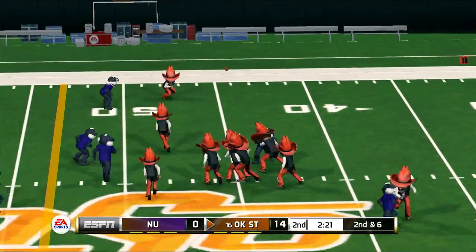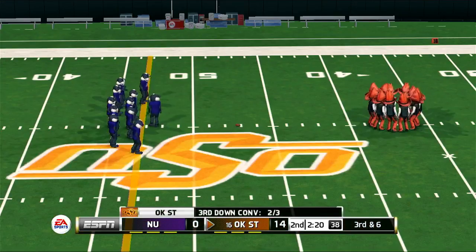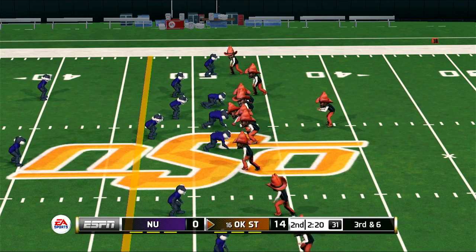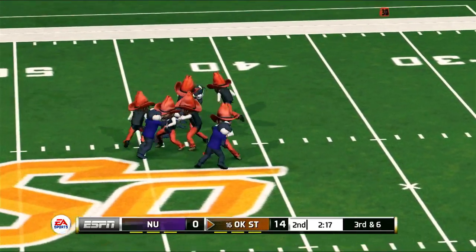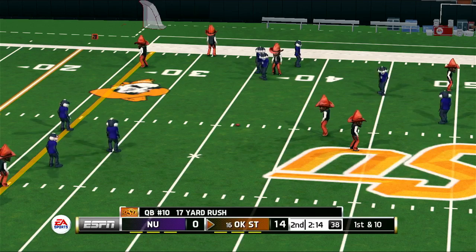That makes it second and six. And he throws it away. Third down, and they need to get it inside the 47. So an empty backfield with 5 wide receivers. He scrambles. Now he's going to run and watch out. And down he goes at the 36-yard line.